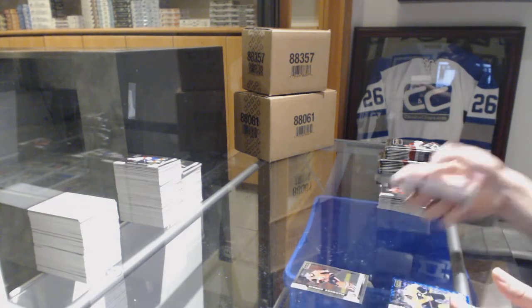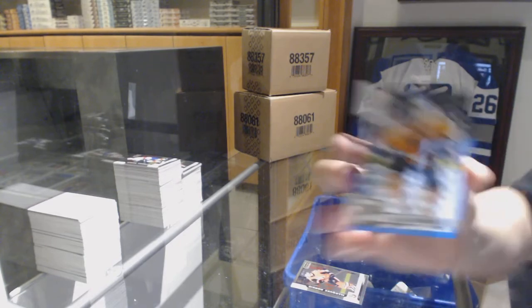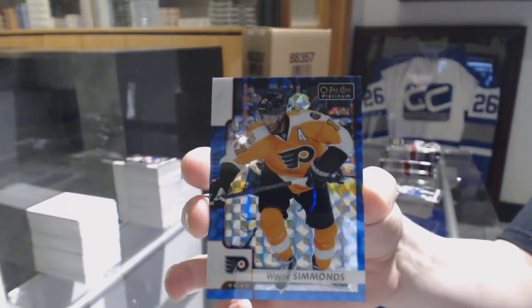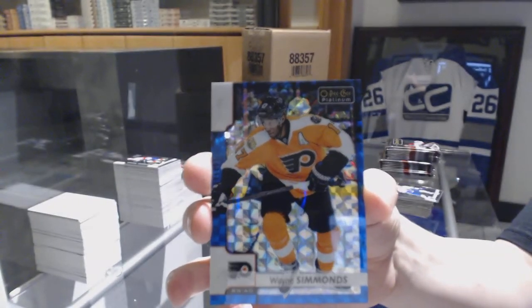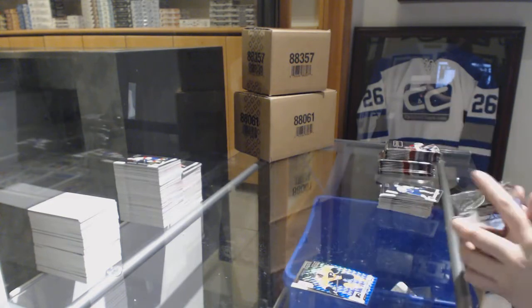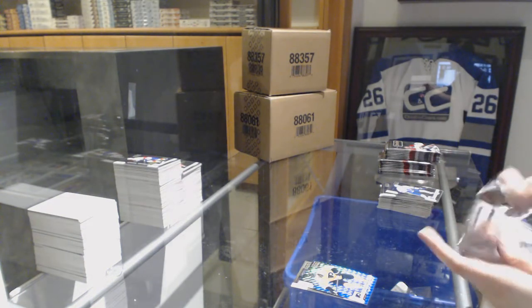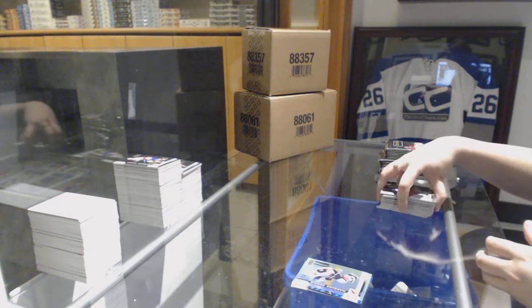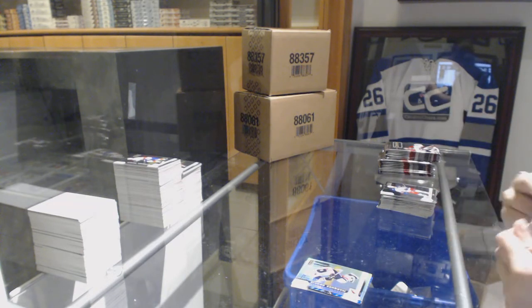We've got a rookie of Logan Brown for the Senators and a blue cube number /99 for the Philadelphia Flyers, Wayne Simmonds. Wayne Simmonds. Rainbow rookie of Clayton Keller for the Arizona Coyotes.